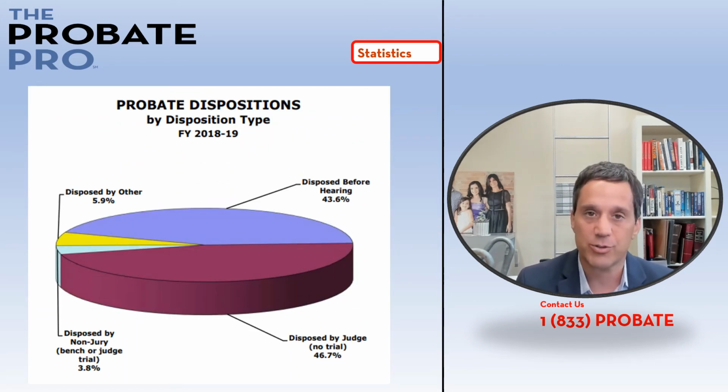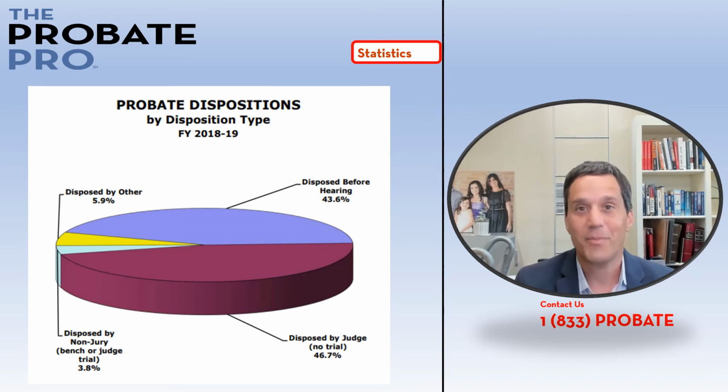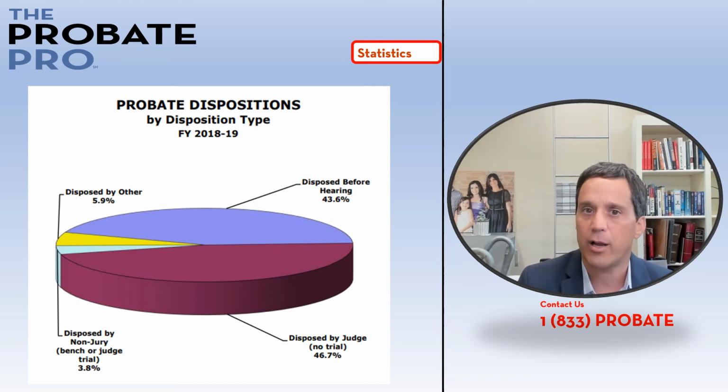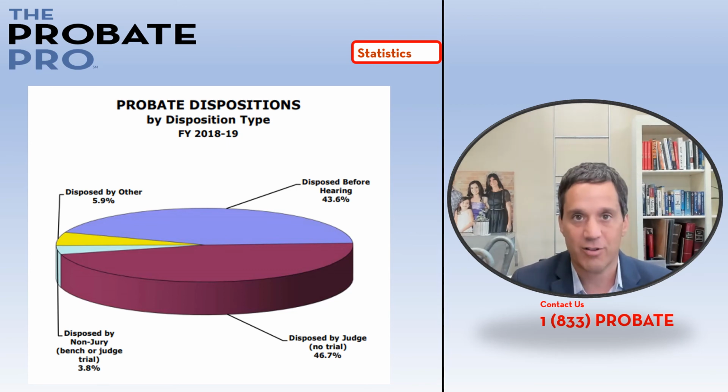This particular graph is interesting because most people believe that trials in front of a jury are the way matters get concluded, when in fact this graph shows you that very few matters actually proceed to trial. It's not like television, it's not like the movies. 43.6% are disposed of before the court hearing, 46.7% disposed of by the judge without a trial, and a little less than 4% are disposed of by a non-jury bench or judge trial. So very few of these matters actually proceed to trial, let alone a jury trial.